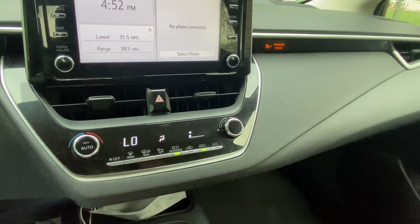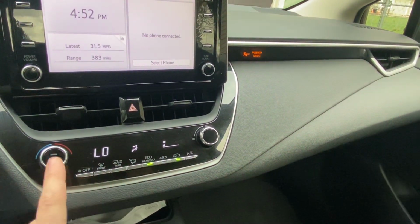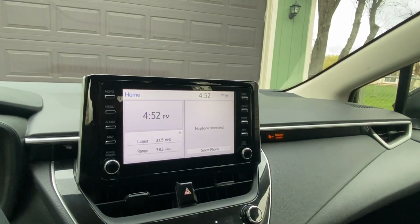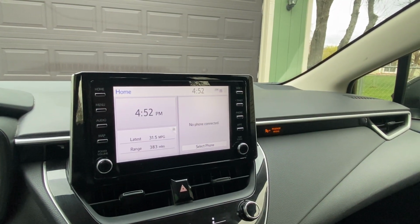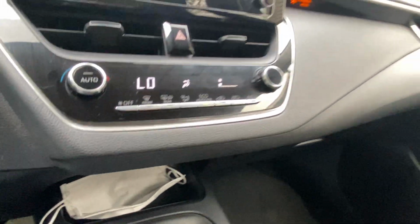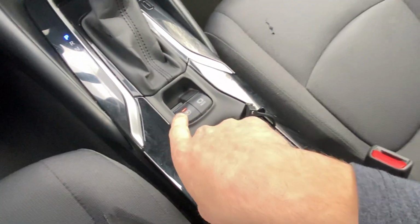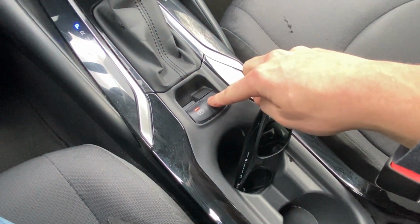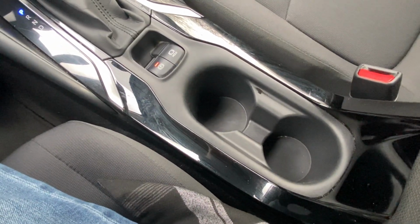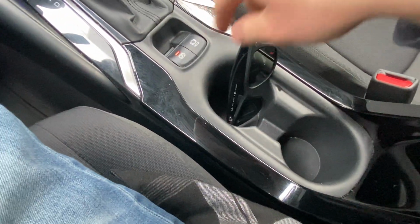So you have your single zone climate right here. It looks to be auto as well, which is cool. It's kind of par for the course at this point. And there's your screen. I would presume it has CarPlay. I'll find out real soon here. But yeah, some nice storage down there as well. Looks to be like you don't have any 3.0 charge ports, but it's okay. So you have your parking brake right there, and you have your auto hold for your drive modes.